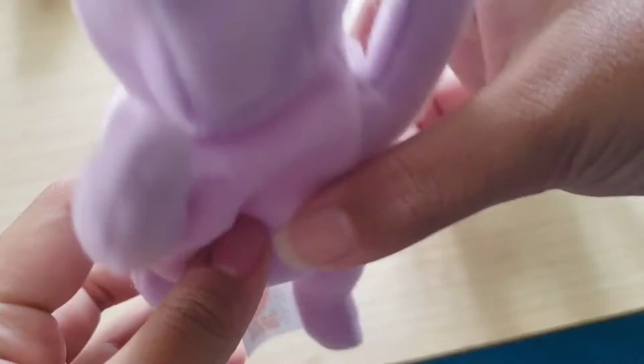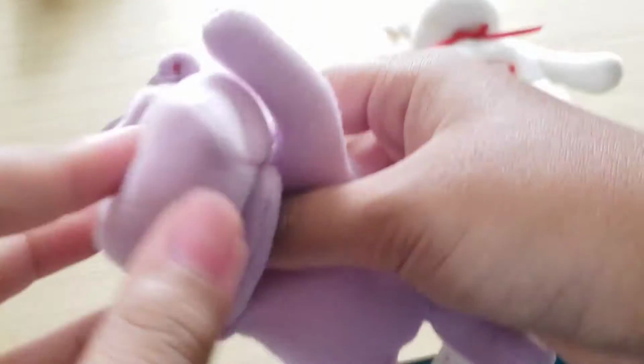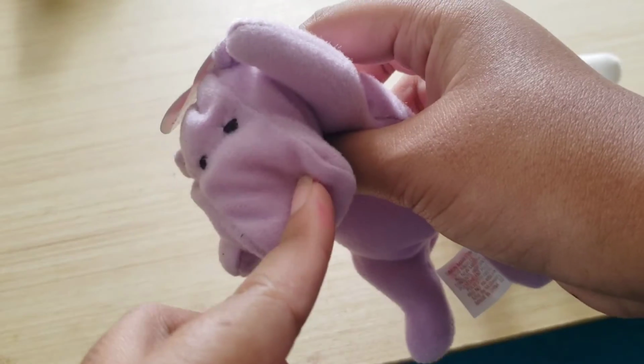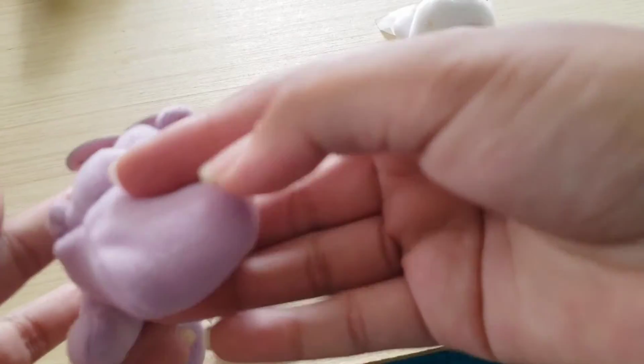You? Hippo! I knew it was a hippo. It's a long neck. It's purple. It's the hippo. Let's see the name. The name is Happy. Canadian bear.